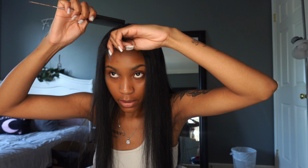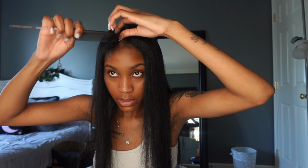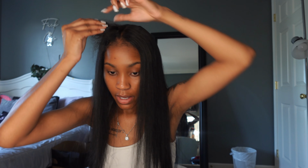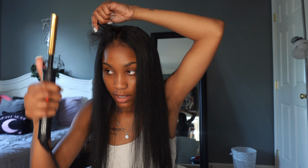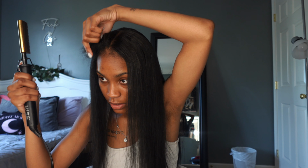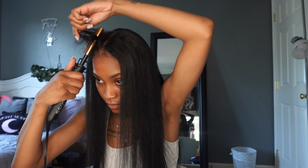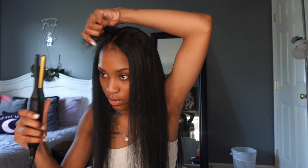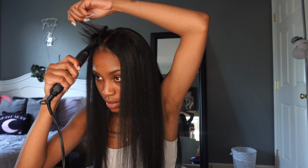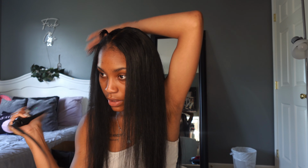So I basically comb my hair and I part a little bit out that I want the clip-in to be attached to. So now I go in with my hot comb and I get all of the roots before I actually straighten it, just so it's as straight and flat as possible. Then I go in with my mini straightener and I just make sure the roots are really straight before I pass through the hair. Next, I take one of my clip-ins that I cut.